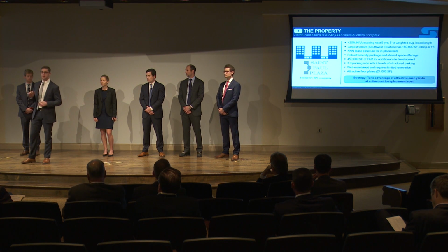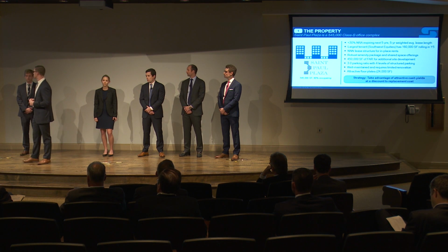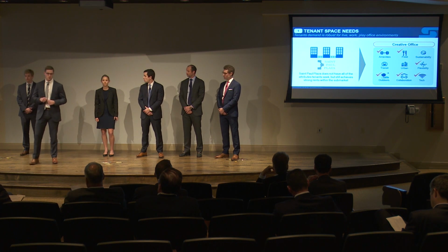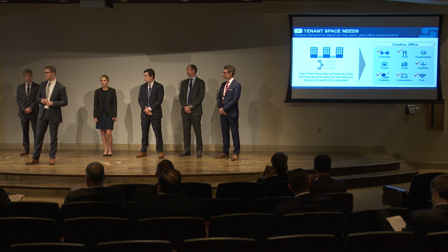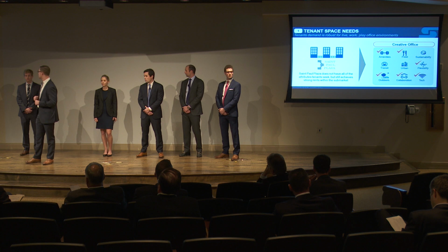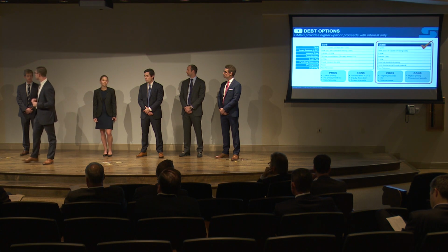This tenant represents about 30% of the building's space, and also their lease coincides with the debt maturities that we've been offered, which we'll touch on later. As far as tenant space goes, we feel that the building is meeting some, but not all, of the live, work, play, office environment characteristics that tenants demand. However, as a Class B office asset, we feel that the limited amenities that this building has are enough to continue to demand premium rents within the market.